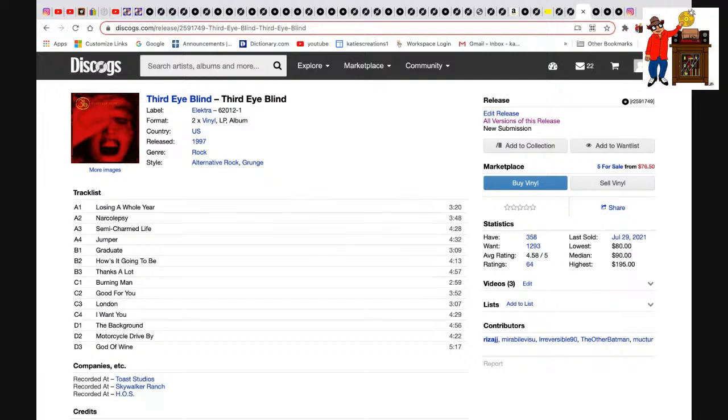So in the 90s, you're not going to find a ton of bands actually issued on vinyl. And some of these bands from the 90s, when you do find that they actually had a vinyl record release, they can be very, very hard to find, and they're very collectible because people want original presses from the 90s. And so this is a great example.